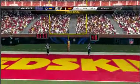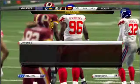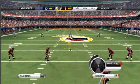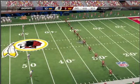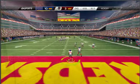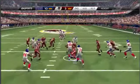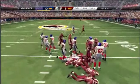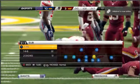The kick is through. That was a nice long drive by the offense that time, and it stalls out. But good job by the kicker coming in and putting 3 points on the board. And that's a kick return of about 24 before being brought down.